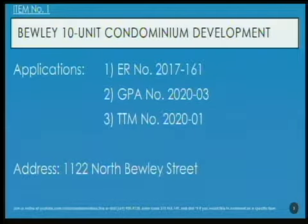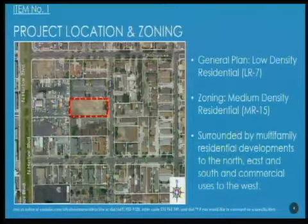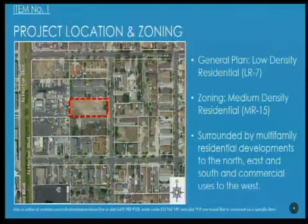Applicant is requesting approval of environmental review number 2017-161, general plan amendment number 2020-03, and tentative tract map number 2020-01. Moving on to slide number 4.